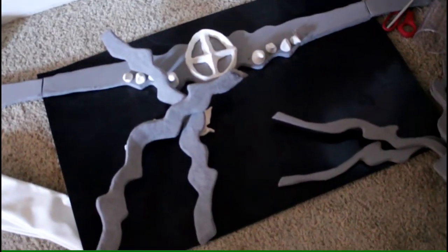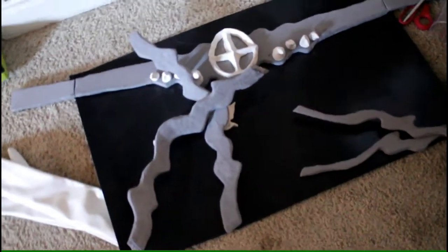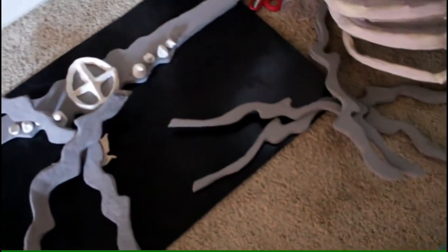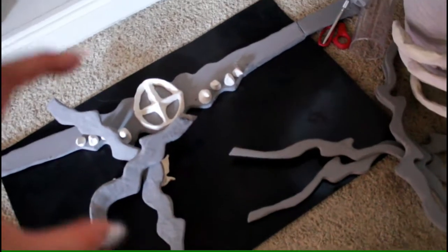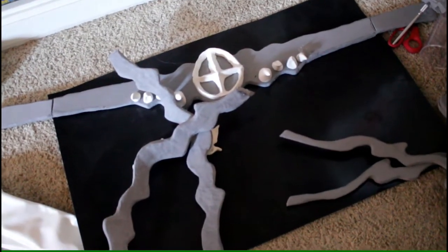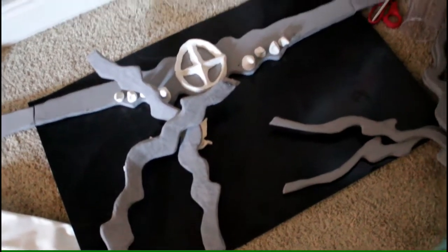So here we have my last scrap of Warbler. I'm going to point with my feet a lot, I do that. This is going to be used for my Rem belt, which has a lot more pieces because I'm crazy and I decided to add three little squigglies on each side that protrude out. It's going to make a lot more sense when I put it all together. But yeah, that's my last sheet of Warbler.